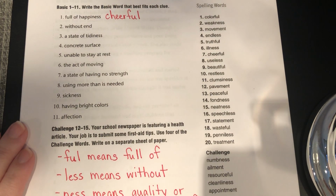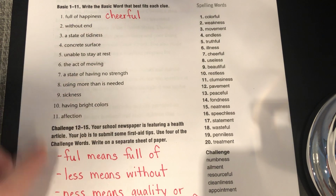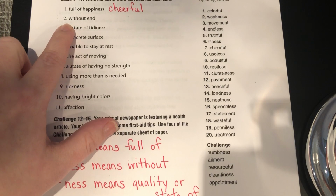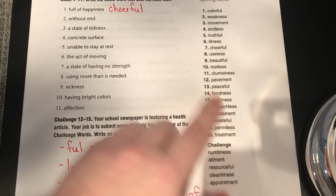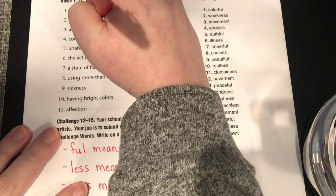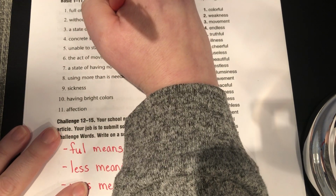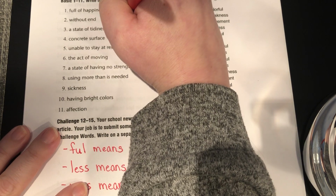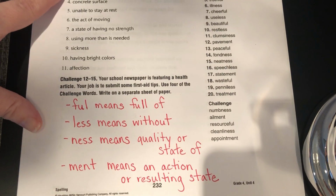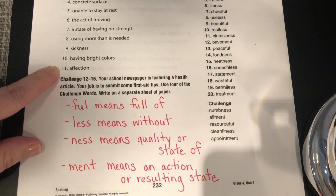Then you would move on to number 2, without end. Without means less, so then you would look for a word that has less at the end. And without end would be endless. So then you would write that for number 2. And then you would continue on finishing numbers 3 through 11.